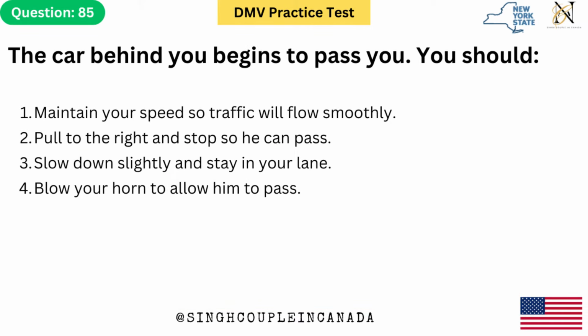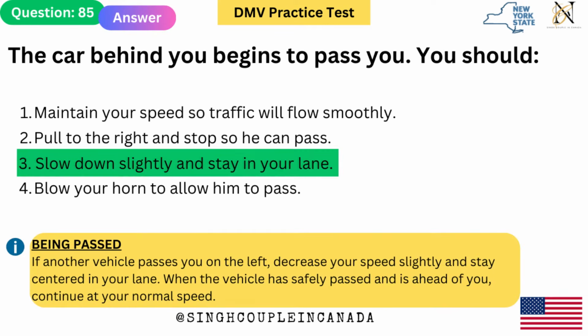Question number 85. The car behind you begins to pass you. You should 1. Maintain your speed so traffic will flow smoothly. 2. Pull to the right and stop so he can pass. 3. Slow down slightly and stay in your lane. 4. Blow your horn to allow him to pass. The answer is 3. Slow down slightly and stay in your lane.